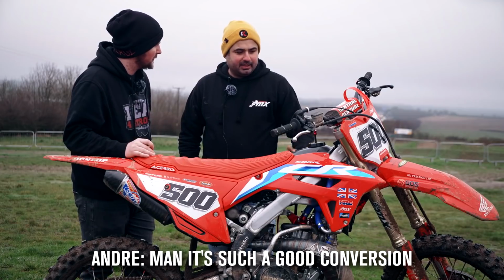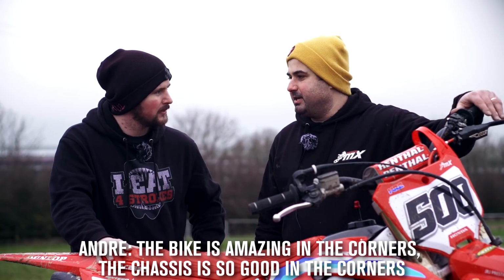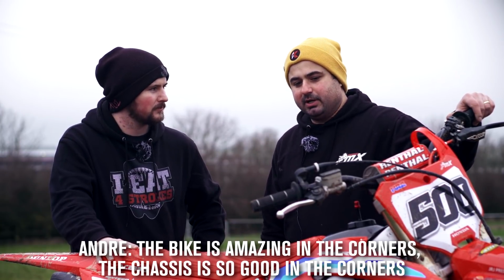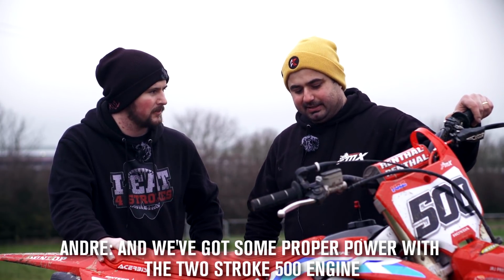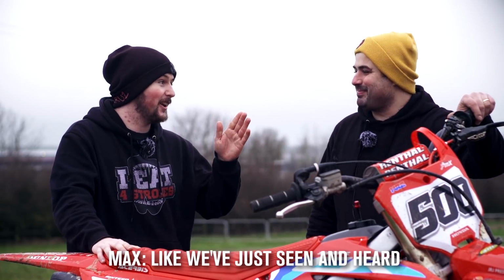and man, that's such a good convert. That bike is amazing. This chassis is really good in the corners, and you've got some proper power, like a two-stroke 500. What we've just seen and heard.